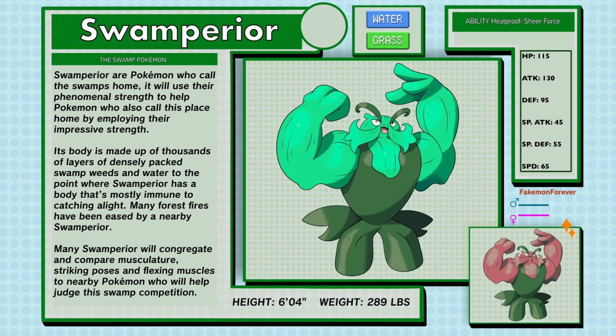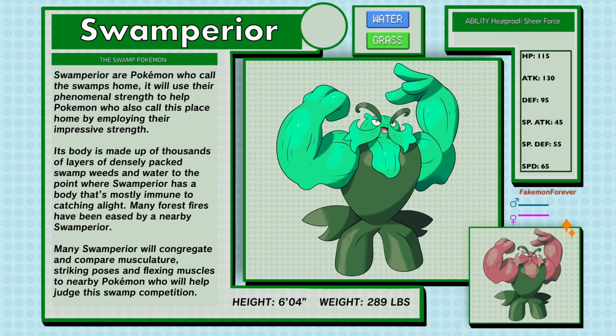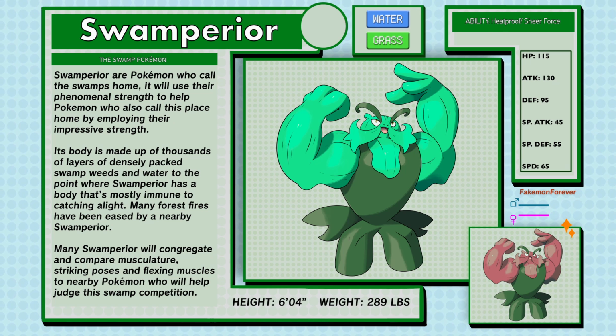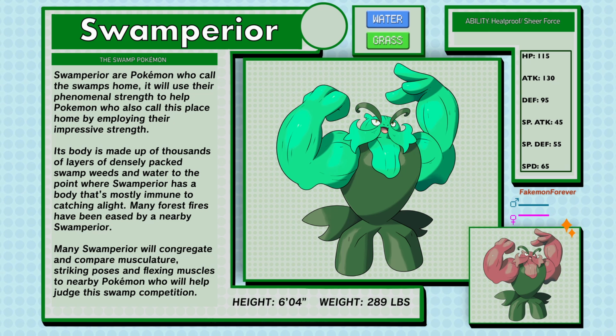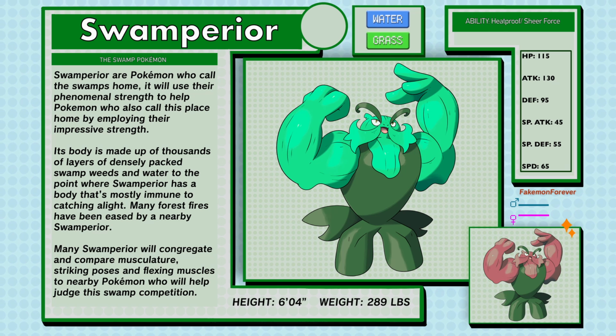Many forest fires have been eased by a nearby Swamperia. Many Swamperia will congregate and compare musculature, striking poses and flexing muscles to nearby Pokemon who will help judge this swamp competition. Swamperia have the abilities Heatproof and Sheer Force.